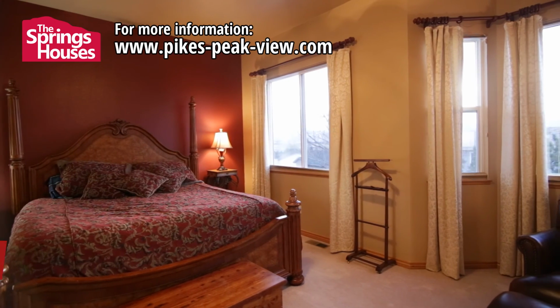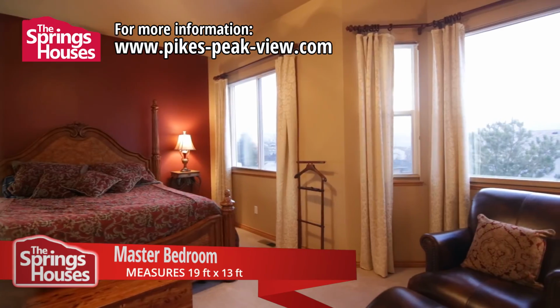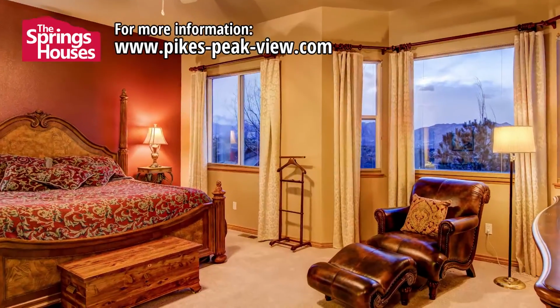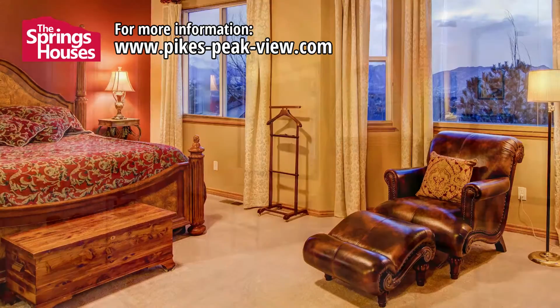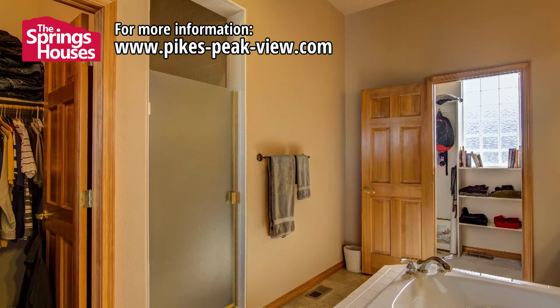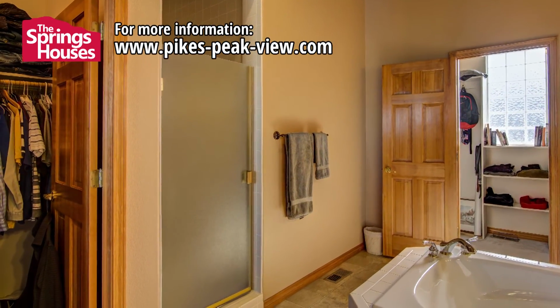The spacious main-level master bedroom also has breathtaking views of the Front Range thanks to its many windows. There's plenty of room for a comfy chair next to the bay window, perfect for relaxing and enjoying a good book before bedtime. The master bathroom features dual vanities, a deep jacuzzi tub, and separate shower. It also has his and her walk-in closets, or maybe that should just be her and her.